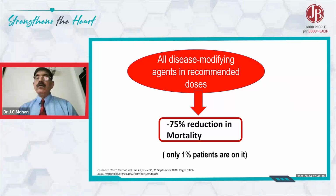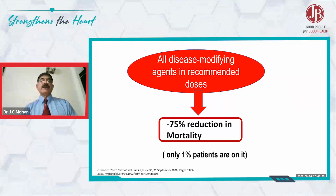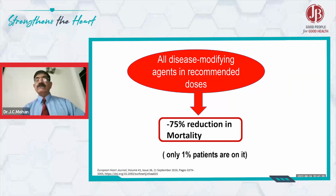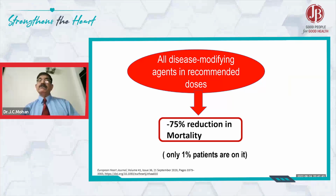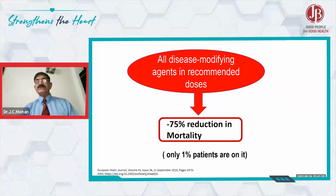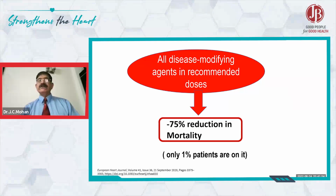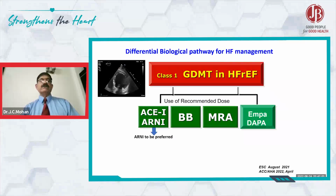If all these 4 classes of agents can be given to a patient with HFrEF in recommended doses, you can bring down the mortality of HFrEF by 75%, and currently you can bring it down by about 4 to 5% per year from 20%. But the sad part is only 1% of patients all over the world, including India, are on all these 4 drugs. And that is where the clinical inertia, therapeutic inertia plays a role, and cost plays a role, and also tolerance of the drugs plays a role.